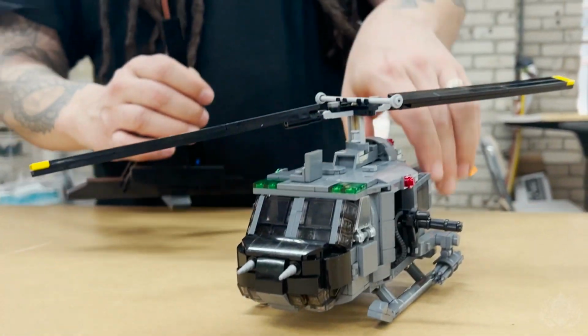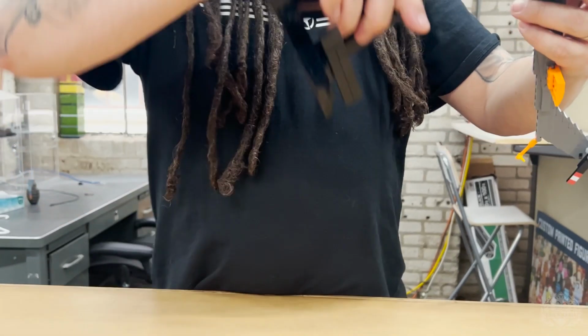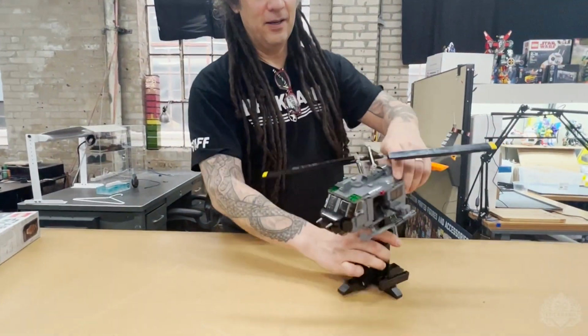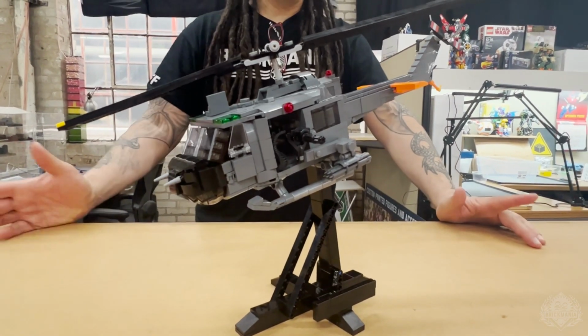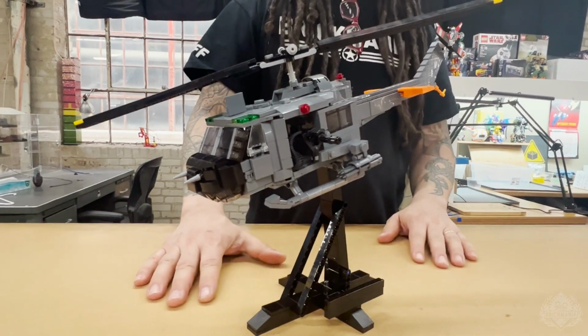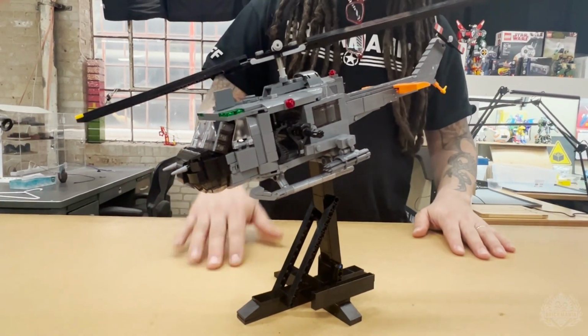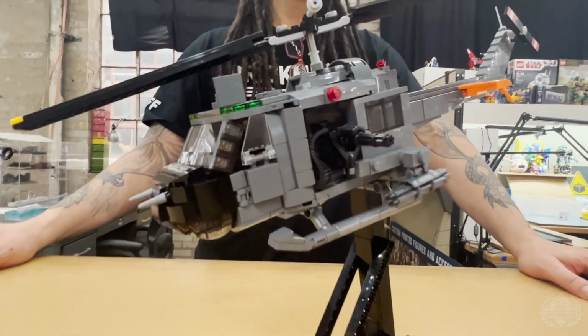I did make this model stand compatible, so it works with our most current aircraft stand. So you can pose it in attack position. I think that's way more dramatic. Plus, if you have older ones, you can have your land vehicles on the ground and have it up above, and you'll be able to double the number of aircraft you can have in your shelf space. So. That is absolutely awesome.